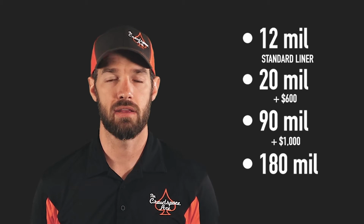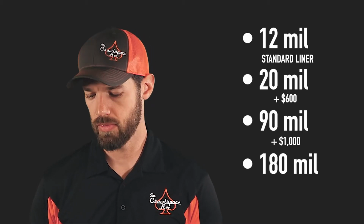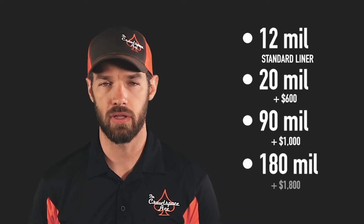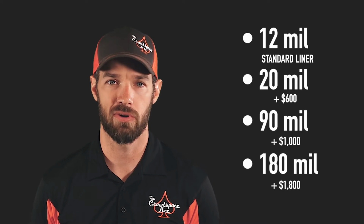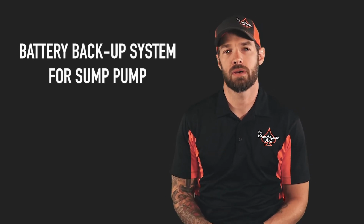And that's just going to add even more insulation into your crawl space. That would be roughly an additional $1,800 for a 1,500 square foot house. So the next upgrade or add-on we have is a battery backup system for your sump pump.